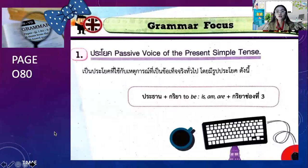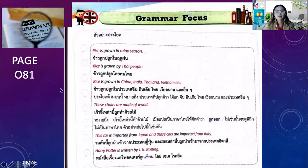Okay, for grammar focus, page 80, passive voice of the present simple tense. So what does it mean? So you have their translation. And verb to be, what is verb to be? You have there, okay, is, am, are, plus verb 3, right? You have the passive voice of the present simple tense. Okay, next word there. Let's move on to the next.